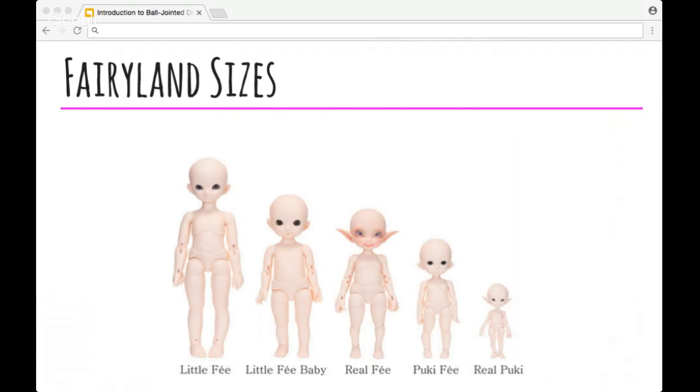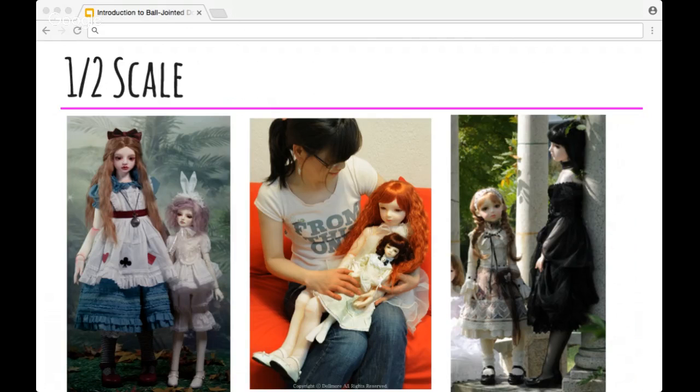There are also lots of tiny sizes, all the way down to just 10 centimeters tall. A few companies make dolls in 1/2 scale, which can range from 80 centimeters to 105 centimeters, nearly 3.5 feet tall. These dolls are super huge and somewhat rare because they're so expensive. This is Spirit Doll Dolce Alice on the left, Dalmor Illusion Dahlia in the middle, and Dalmor Trinity Jude on the right.